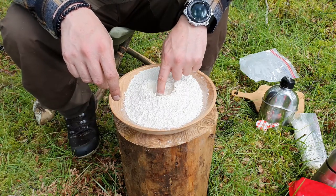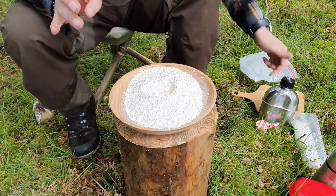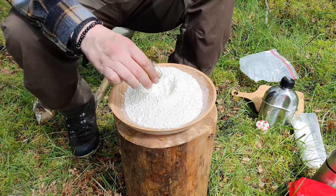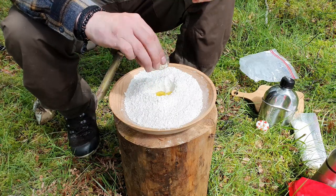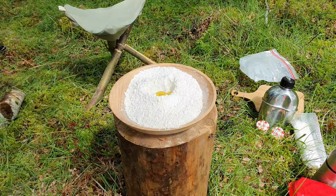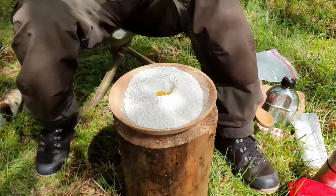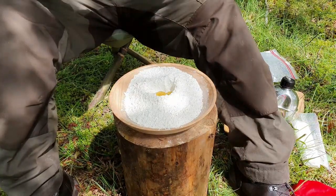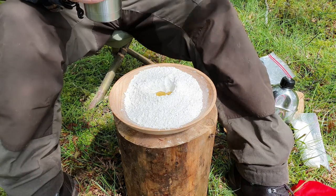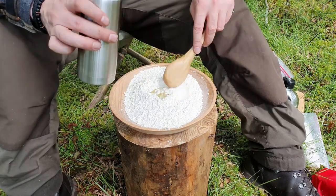Okay, just make a wee well in the middle. And then you add in your olive oil. Oh, forgot my spoon. Add in your water, and the water needs to be warm, not boiling, but a little bit on the warm side. So it's just really a case of adding a bit in.